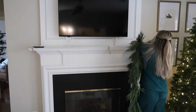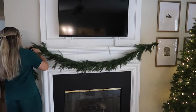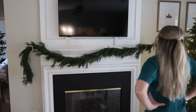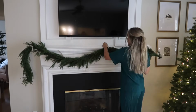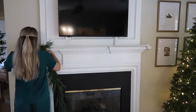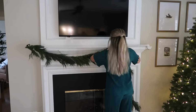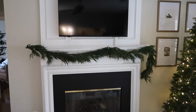So this is my favorite part of Christmas decorating every year, is doing the mantle. And thankfully I already had this garland set up from last year. What this is actually is two separate garlands. I think I got them from like Marshall's over the years. But like I said, sometimes when you buy the cheaper garlands, they are kind of wimpy and flimsy and just not as full and thick. So I already had these two that I had intertwined last year to make it look like a thicker garland.